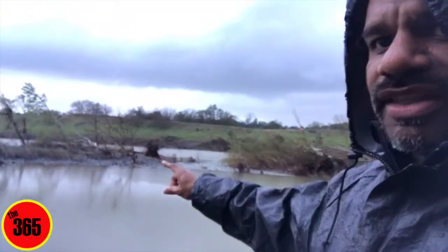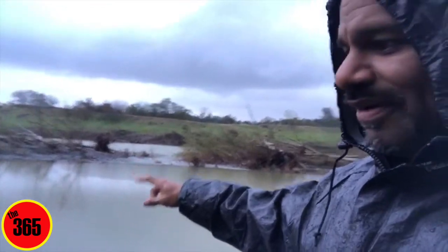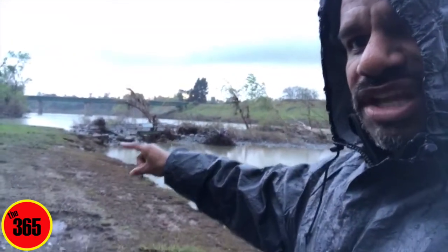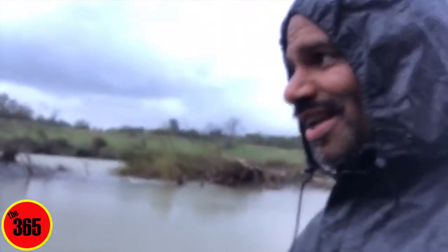Where the water, if you look there, that's where the water goes out now. The river has carved its own path for it, and it used to go out where we're walking to, that bridge. That, believe it or not, was a bridge at one point. Oh, more water on it. So let me just get us a little closer to that, and I'll end with the view.